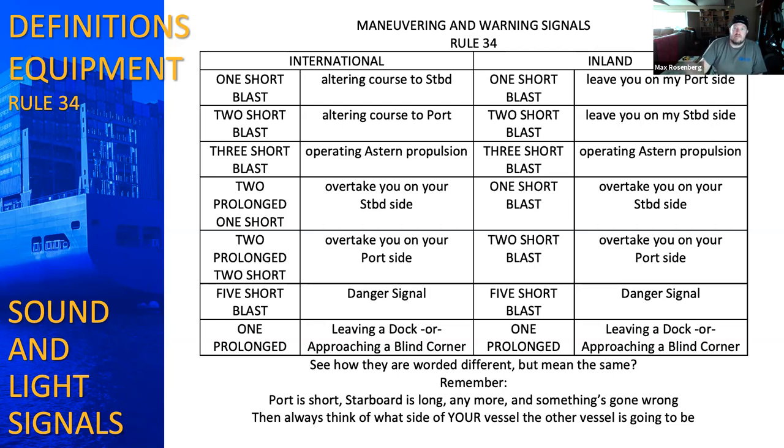Starboard is also two syllables. Port is only one. So I'm going to use one short blast to indicate that I'm leaving you to my port side, or in international rules, altering course to starboard. Two short blasts to indicate I'm leaving you to my starboard side, or in international rules, altering course to port. So you can see that in the inland rules, they use different language than in the international rules, but they actually mean exactly the same thing. Leave you on my starboard, or I'm saying one thing and indicating the other.